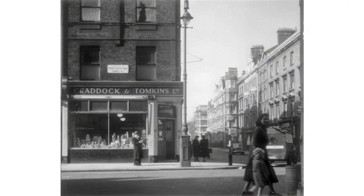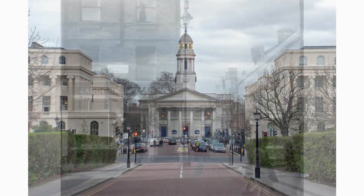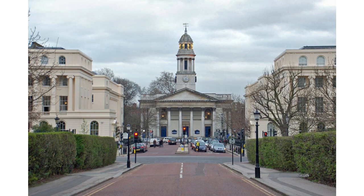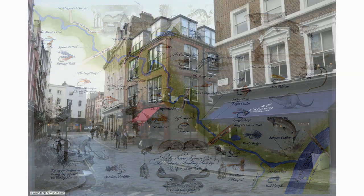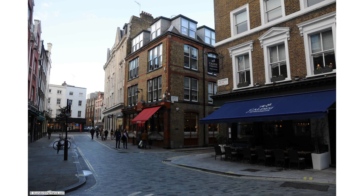The area dates back to the medieval days when the original St. Marylebone Parish Church was actually located at the base of the stream called the Tyburn. The Tyburn has since been boarded up. However, the curve of Marylebone Lane is the original path of that stream, the Tyburn stream.